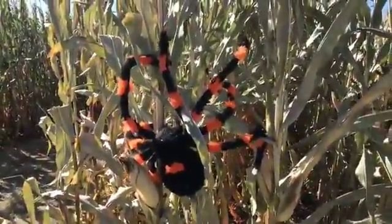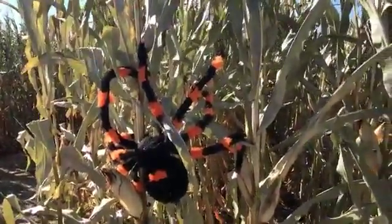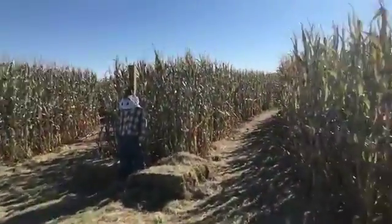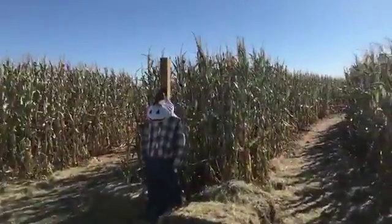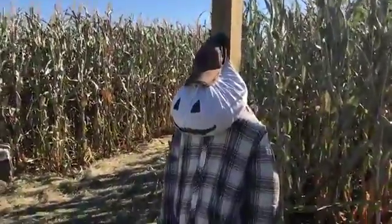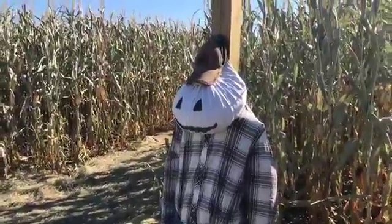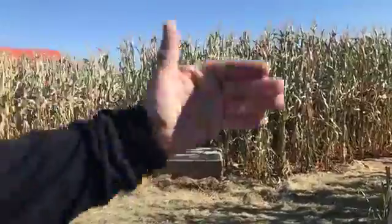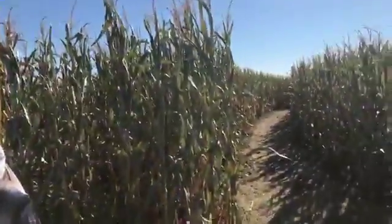So we tell everybody, go find a checkpoint, stop, call. If you're at a checkpoint, we have corn cops inside the maze. Our corn cops will radio and say, we have somebody at checkpoint 10, please come get them. Then they'll pull them out and save them. Or if they want to continue, we'll just tell them, go that way, hang a left, and we'll try to get you going in the right path again.